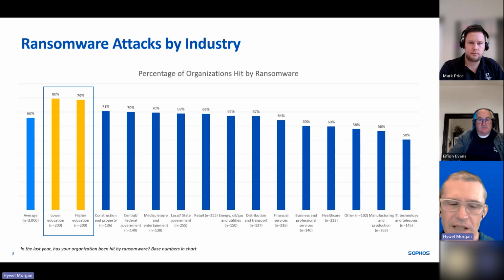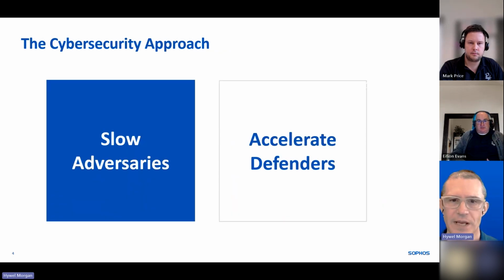I think these are very interesting figures: in education, the growth in being the target and the number of ransomware attacks. And we're going to go into some of the reasons for that. But fundamentally, if we take a step back and consider what we are trying to do as defenders, how are we trying to stop this?